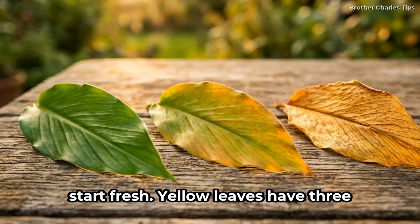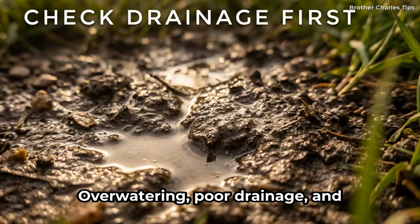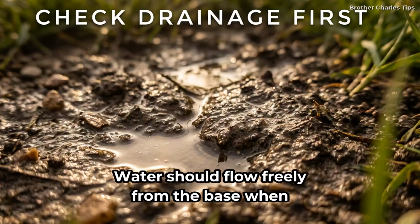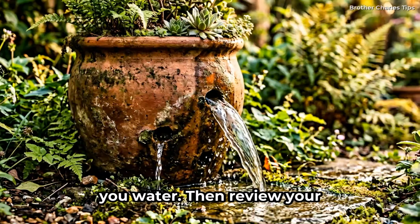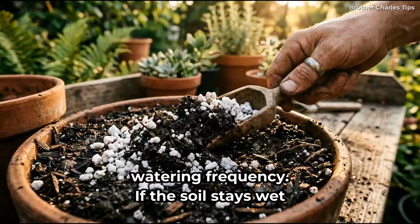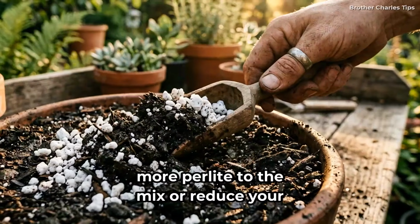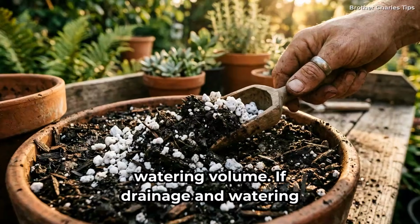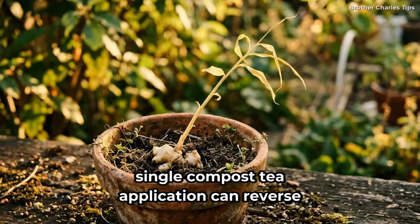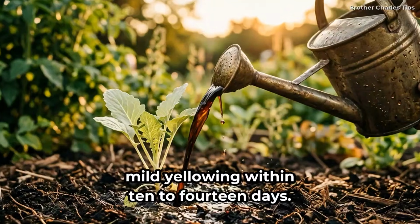Yellow leaves have 3 causes in order of frequency: overwatering, poor drainage, and nutrient deficiency. Start with drainage. Water should flow freely from the base when you water. Then, review your watering frequency. If the soil stays wet for more than 2 days after watering, add more perlite to the mix or reduce your watering volume. If drainage and watering are correct, the plant is hungry. A single compost tea application can reverse mild yellowing within 10 to 14 days.